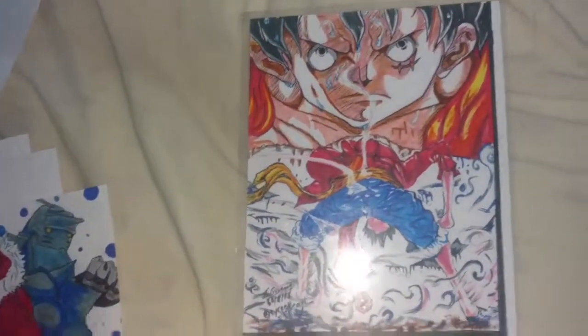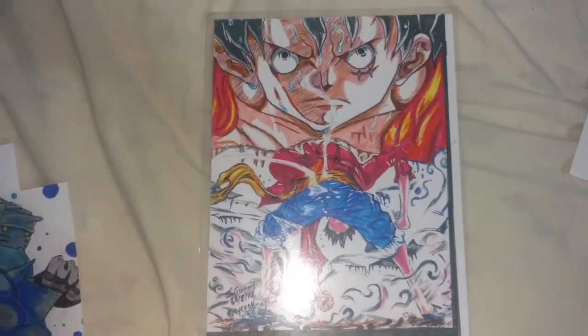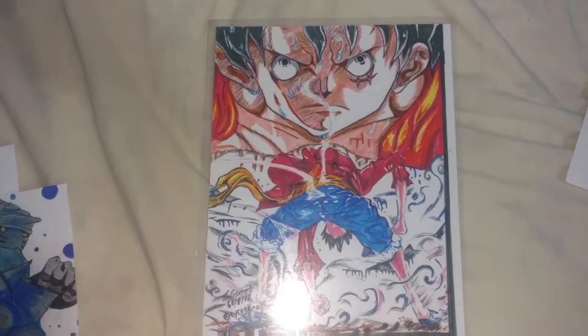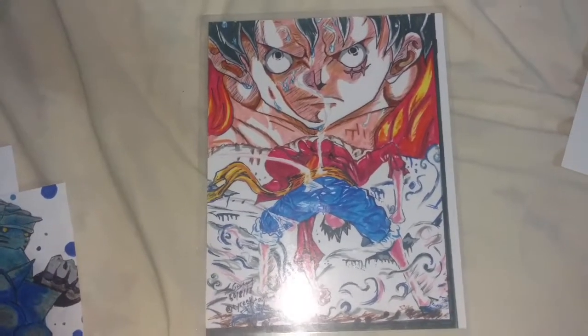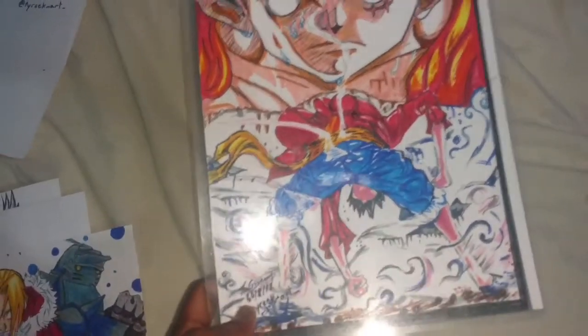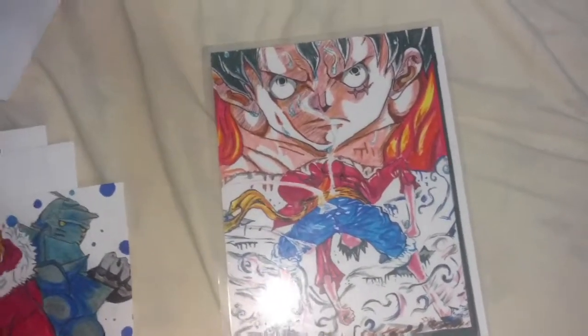This piece now is another one inspired by a piece on Instagram. I don't remember the name, but I will leave his name on the screen. And it's Luffy in his second gear form. This character is from an anime named One Piece, and you should really check out this anime. It's a nice anime, although some people say it's very long, but if you can enjoy world building and everything, you will actually like this anime.